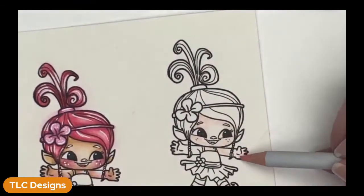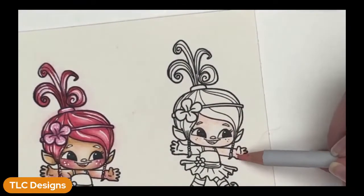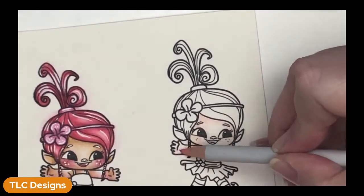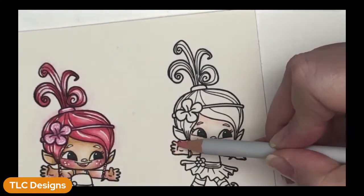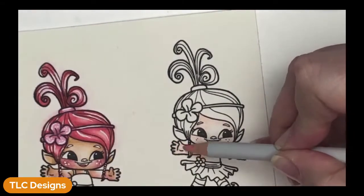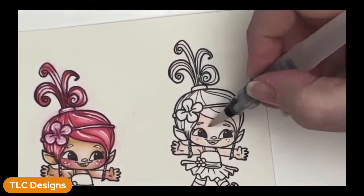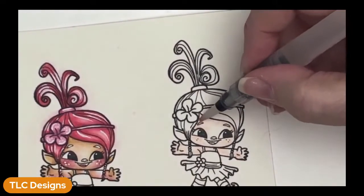Once I add water to this, it will actually blend like you would get from a watercolor paint. Let me make sure I'm still in the camera. So I'm just going to put some of this super pale pink down. You can't get this detail with regular watercolor paint. Well, you could if you're an artist that does it all the time, but let's face it, I am not that.